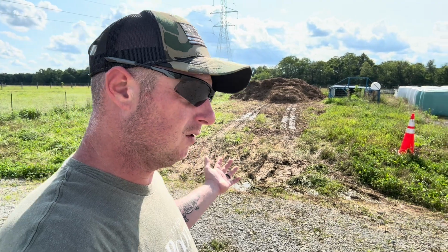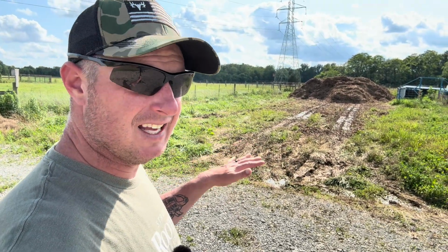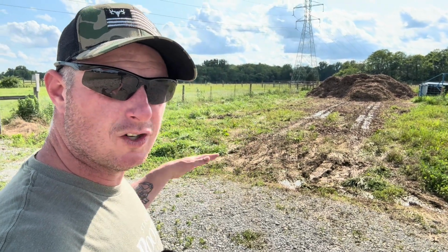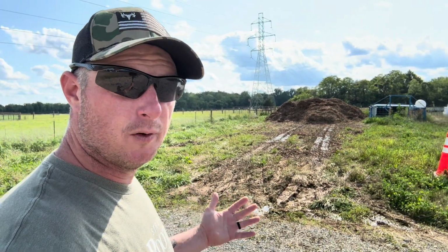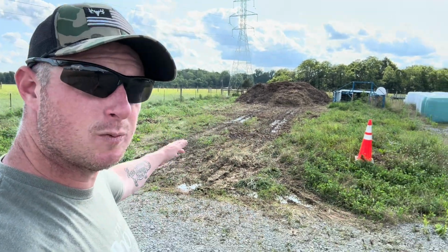That's why I built this pad. I didn't build it for the wood chips, but you need to have something like this where they can back up in. They don't have to worry about getting so tight that they hit something. If they have to navigate through equipment and around stuff, it's going to be annoying for them and they're going to dump somewhere else. So you need a wide open space.